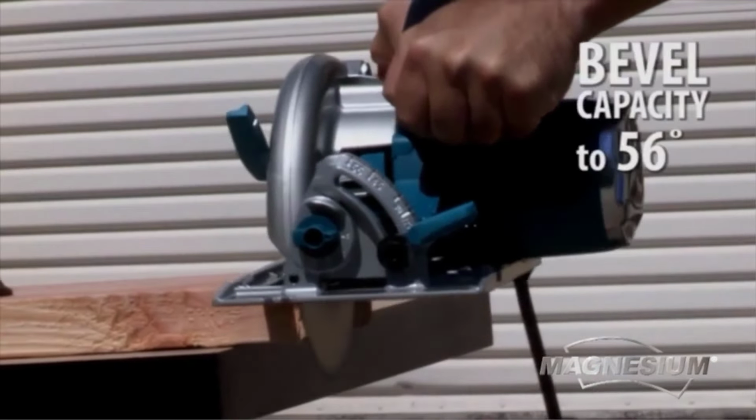Number 7. SKILSAW Worm Drive Circular Saw. Our team observed that customers who gave this product positive reviews were particularly impressed by its powerful cutting performance and smooth operation, especially when dealing with thick materials. They also appreciated its durability and long battery life. However, some users expressed disappointment about the lack of lubrication, while others found the shoe size inadequate.